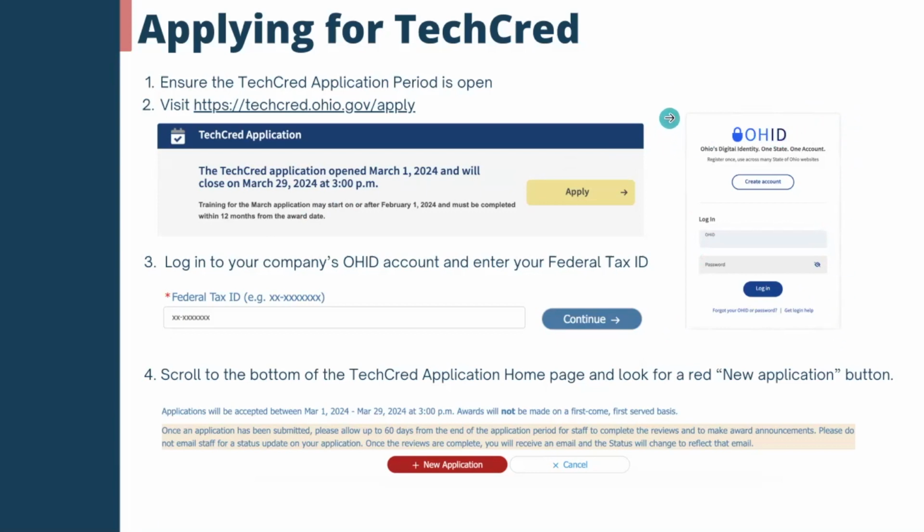And the Ohio ID is a state digital identity that most companies will already have. If your company does not currently have an Ohio ID, it's super simple to create one and follow the steps, but that is necessary for signing up for TechCred or almost any other program through the state of Ohio.